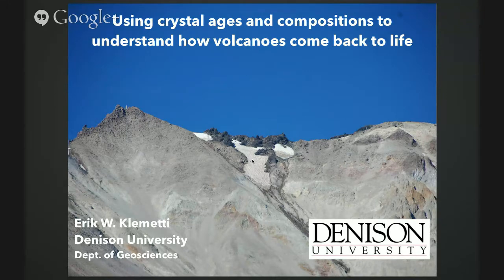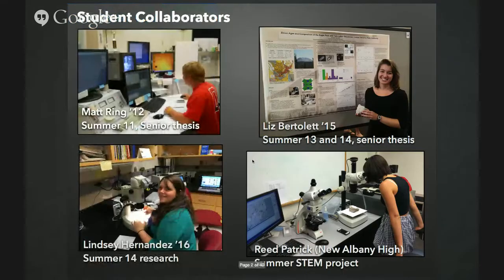What we've been trying to figure out is how long did it take those new lavas that erupted 99 years ago to form? And then what are the processes that happen to get these magmas to go from being somewhere underground to erupting on the surface? And it's a project that has involved quite a few students of mine.